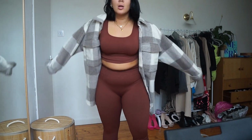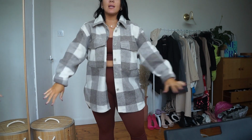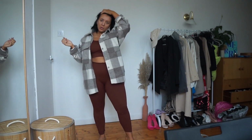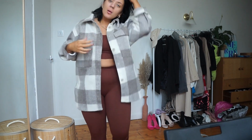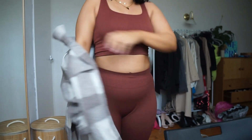But this one is quite nice. It is really thick and I did the arms up because otherwise it just looks like I'm wearing Josh's coat. I thought this is quite nice with Uggs because of the colour. But I think this is, oh my god, this is like a race. I've got a red, it's flashing red.